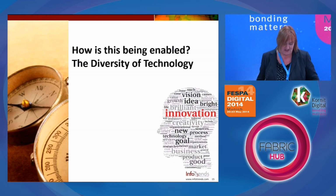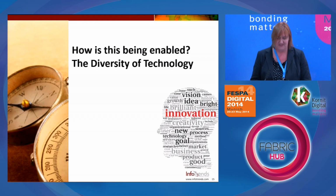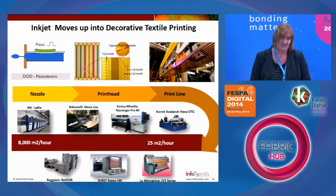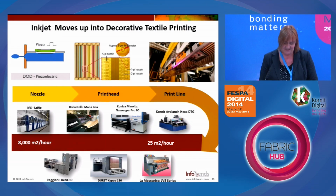How is this technology being enabled? This is just a quick overview of the technology. I think you've heard from people who are involved in the technicalities of all the different inks and so on this morning. So just a quick overview. Inkjet, over the past 10 years, we've seen improvements in inkjet in terms of reliability and speed, such that piezo print heads, as shown, are now enabled to be configured in lines.